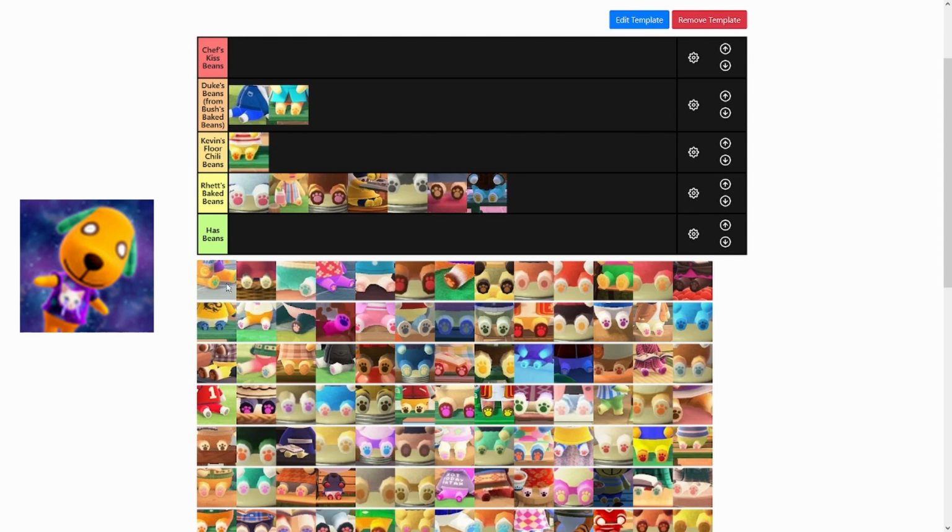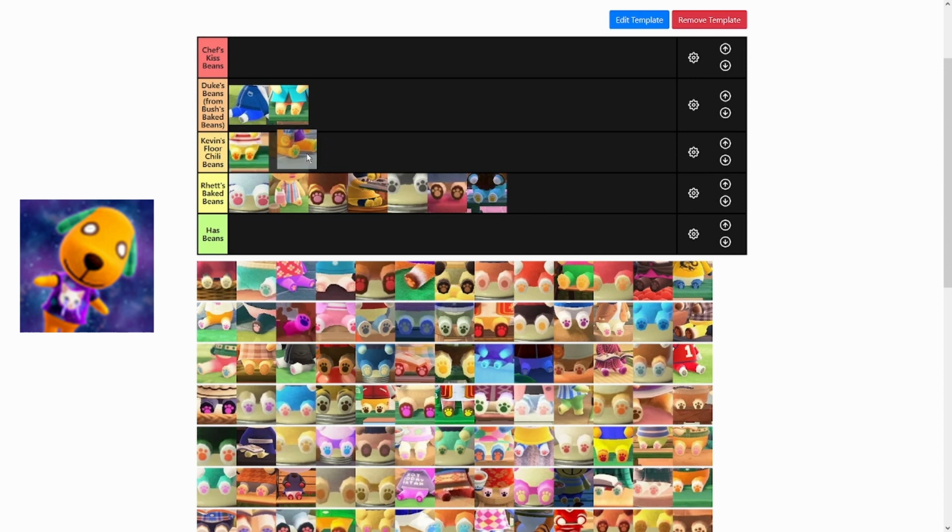Okay, next we have Biscuit. Okay, look at these beans. Very bright and colorful and fun. They're gonna go right next to Benjamin's colorful and fun beans in Kevin's floor chili beans.